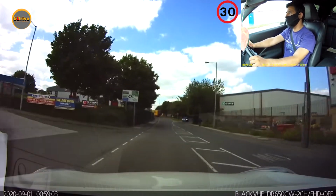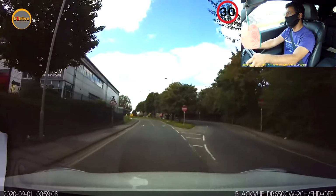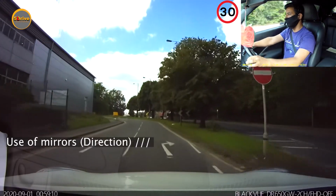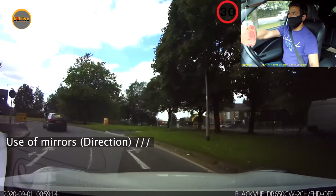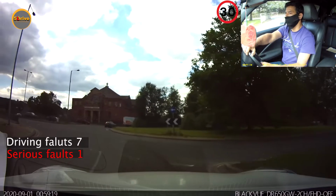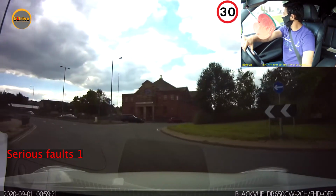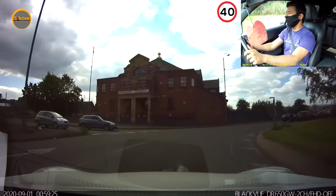Again, there was no proper mirror check before signaling to take the third exit on this roundabout. So he picks up another minor mistake for use of mirrors before changing direction. Please remember, if you're turning left at this roundabout or right, the speed limit will be 40, but going straight at the second exit, it will be 30.